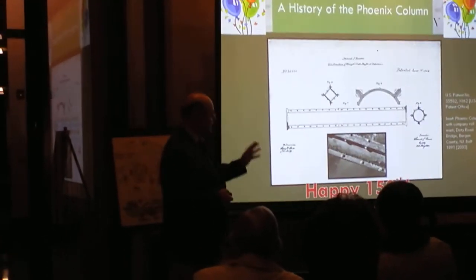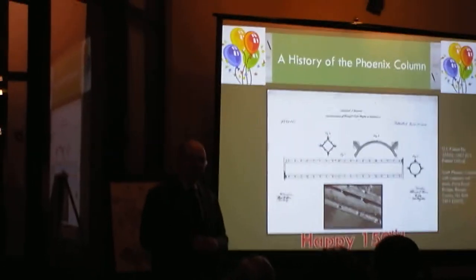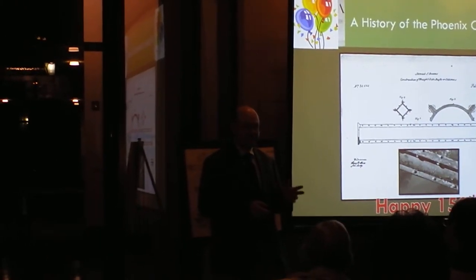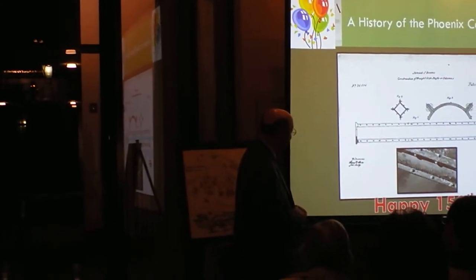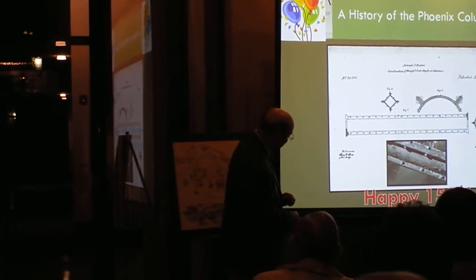And then at the end of that, I'll talk a little bit about the preservation of Phoenix columns and some of the efforts that are going on throughout the country and methods of preserving them, particularly in bridges. So let's get started with that. As I said, this is the patent. Right here is a photograph with the roll mark on it, the Phoenix Iron Company.